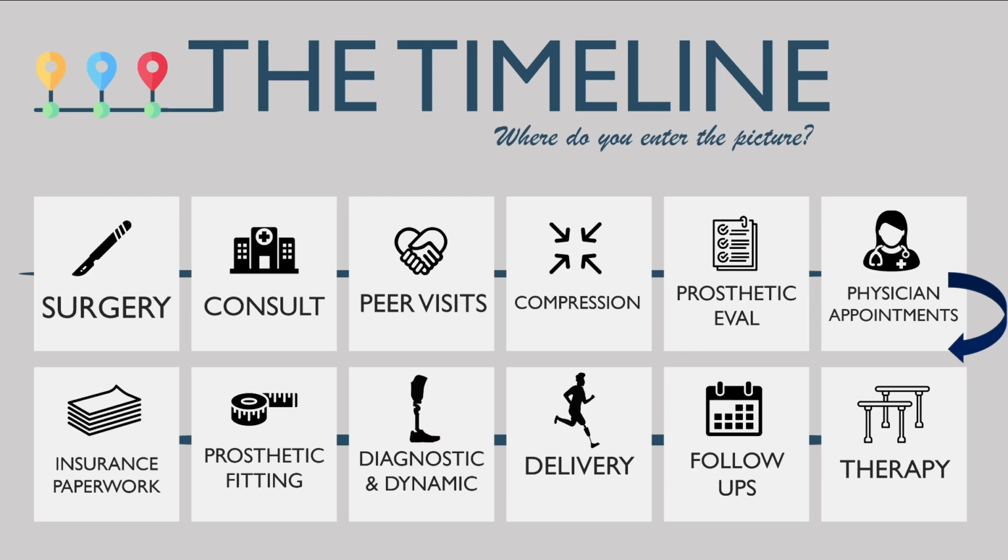And our OTs are a big example of that, with all the new myoelectric and technological advancements in upper extremity prosthetics.